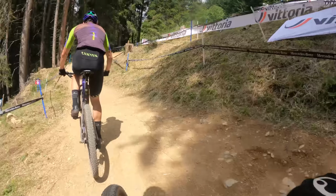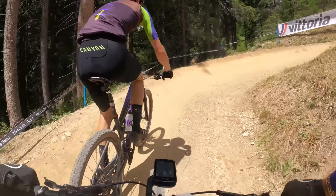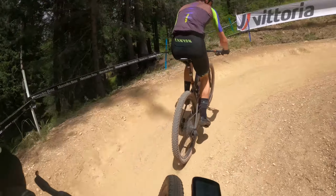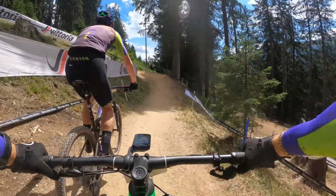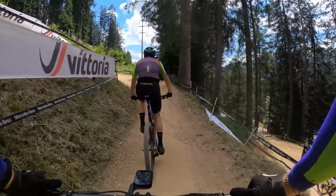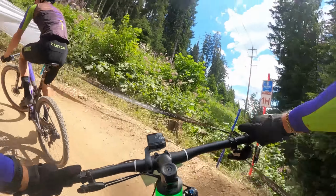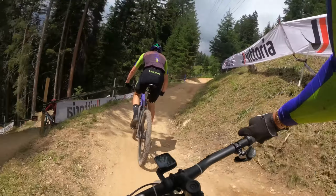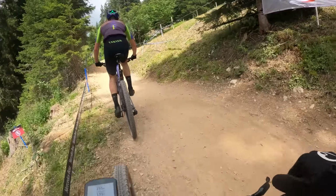After 8 laps, on this climb you have to recharge your battery of the derailleur, because you have to shift so many times. Fast Austrian.